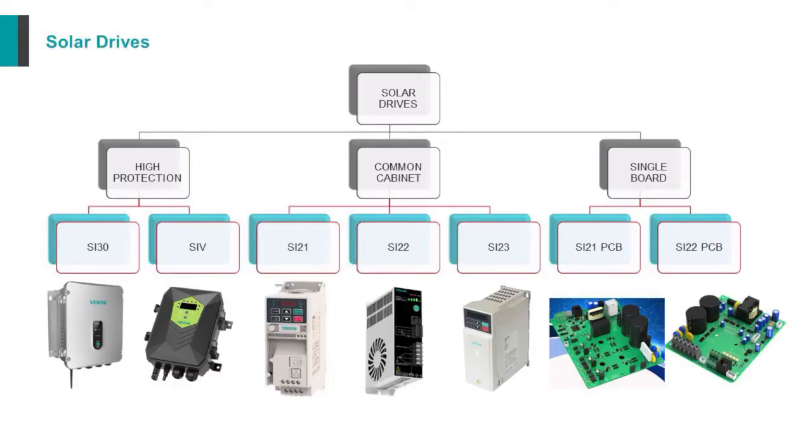Next, sharing some knowledge of various kinds of solar drives. Generally consisting of high protection level drives, common level drives, single board IP00. SS30 and SIV series products are mostly for the government projects, which requires IP65 and IP55 solution. And SI21, SI22, SI23 are usually used in installing in a cabinet. The last PCB solution is especially for the customer who needs local assembling. The power rating is from 2.2 kW, maximum 11 kW.